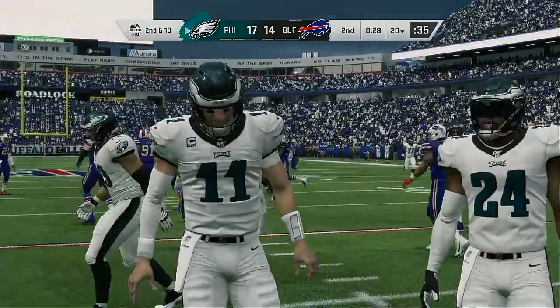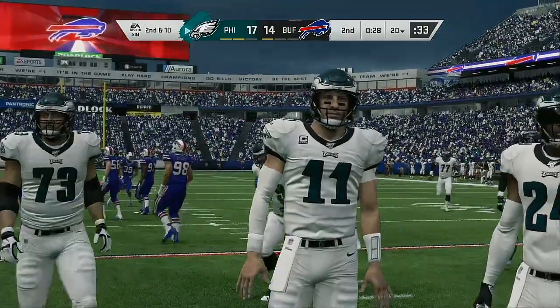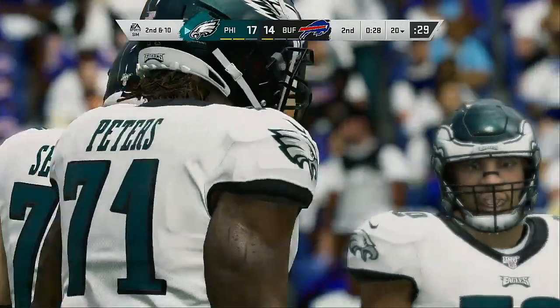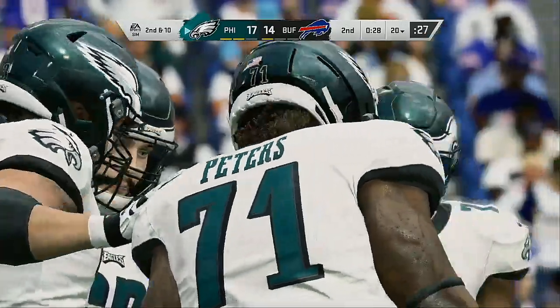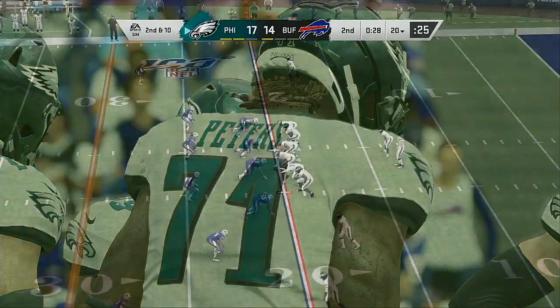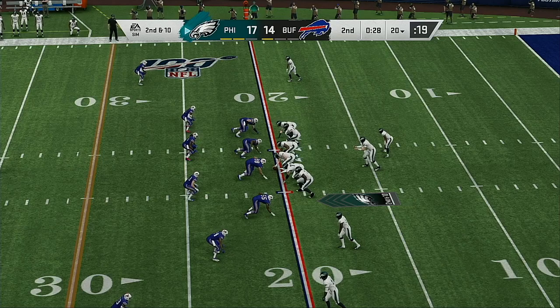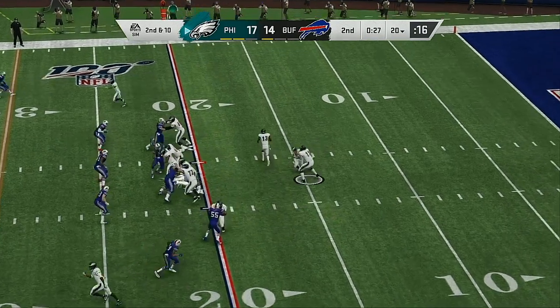Now, meanwhile, a pass that should have been intercepted, but it winds up falling incomplete. The man's getting a little loose with the football there, right? Interception before, almost had one here. He's got to start taking better care of it. Yeah, really should have been back-to-back drives with interceptions. He's lucky there. After the incompletion, here's second and 10 from the 20.